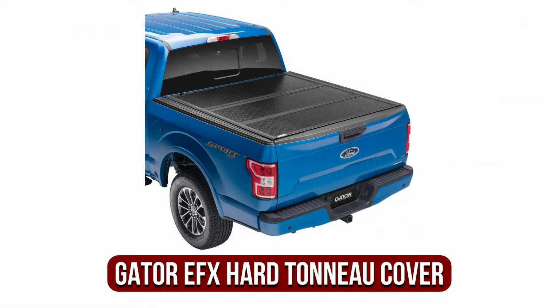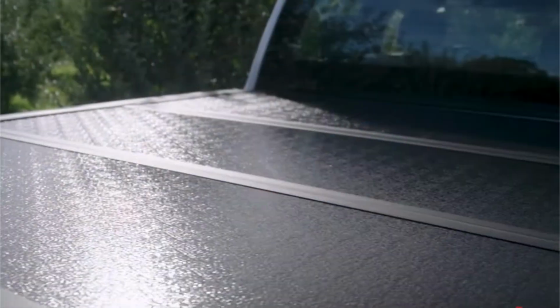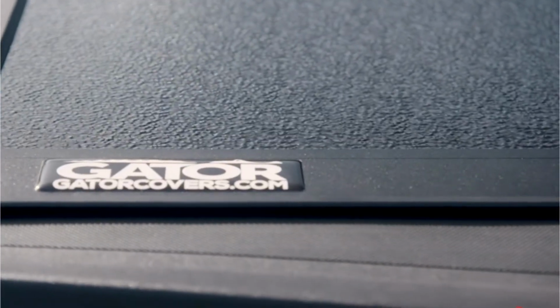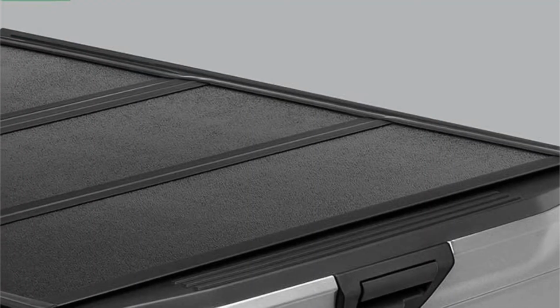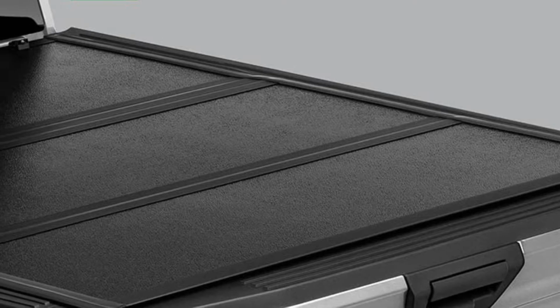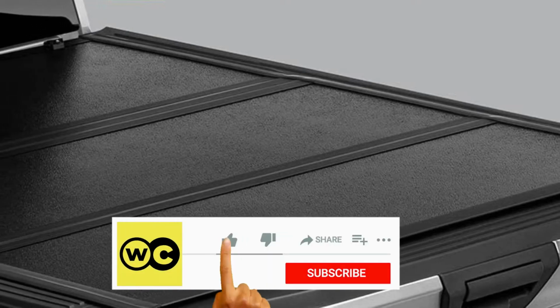At number 1 is the Gator EFX Hard Trifold Truck Bed Tonneau Cover. The Gator EFX is a stylish addition to the best tonneau cover lineup. Heavy-duty aluminum panels are used to construct it. It comes with rubber seals and a drain tube in a modern flush mount design. The feature is extremely effective at keeping water out of the gear and keeping it dry, safe, and secure.